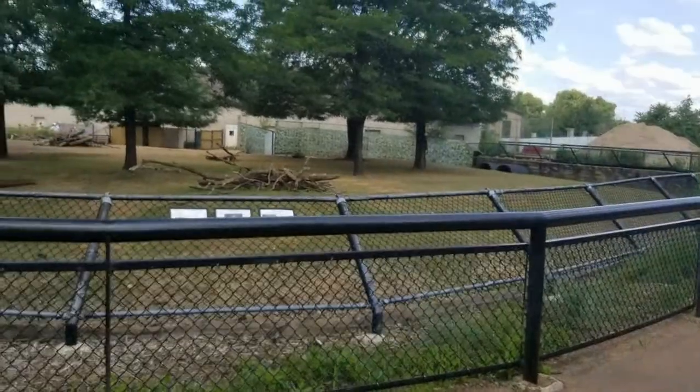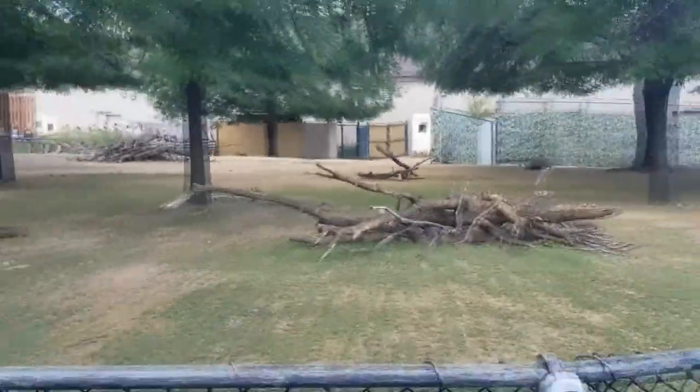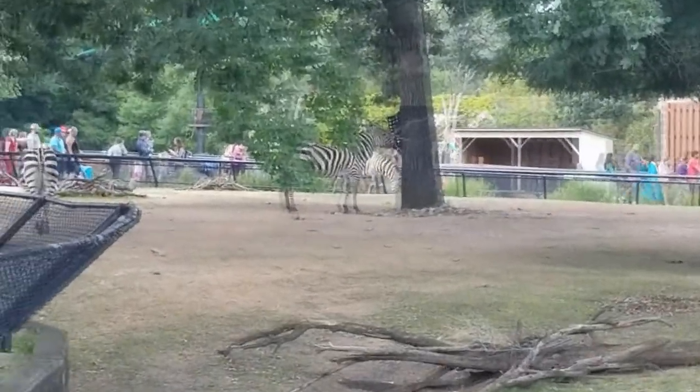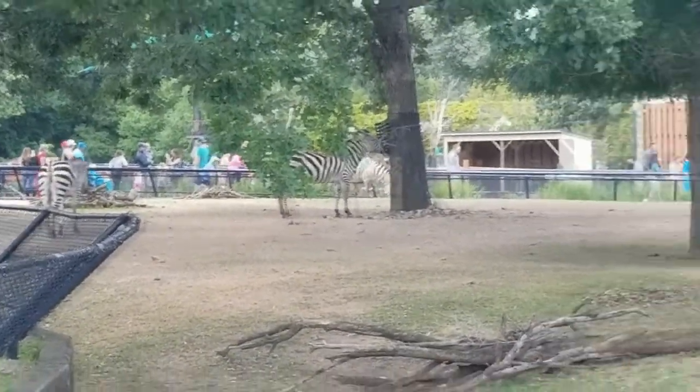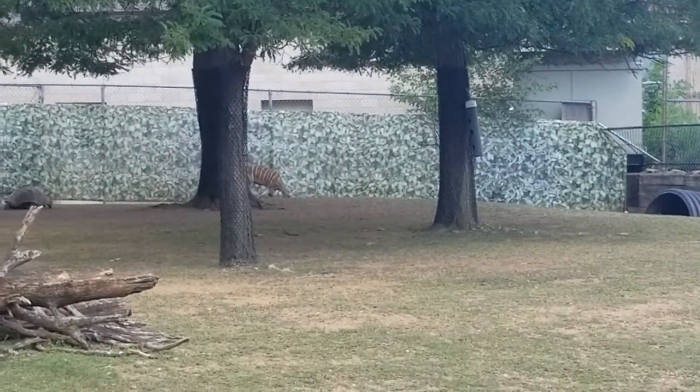Orangutan. Oh, look at their turtle. It's not a turtle. It is a tortoise. It's a kudu. Hey, look, it's the zebras. There's kudos. Oh, look at the zebras. There's one. The kudu is over there, behind the tree. Do you see that? Yeah.